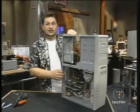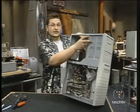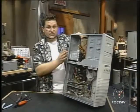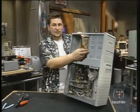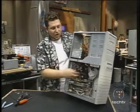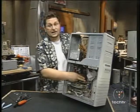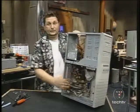To recap what we've done here, we've taken the case, gutted the old components except for the floppy, CD-ROM, SCSI card, NIC, and modem. We've installed a 350 watt dual fan power supply, a 16 by 10 by 40 burner, two 75 gigabyte hard drives, a 1.2 gigahertz Athlon chip, 768 megabytes of RAM, and an Asus A7V motherboard.